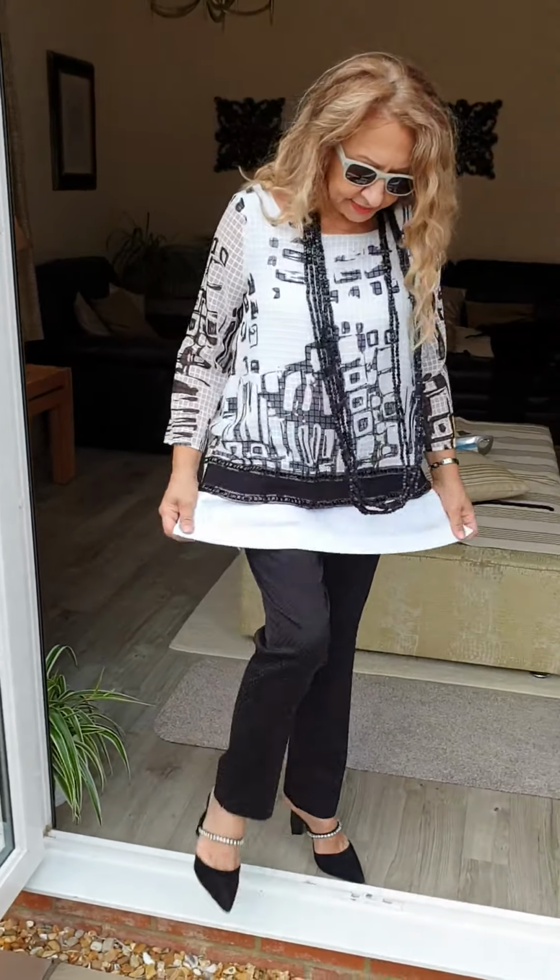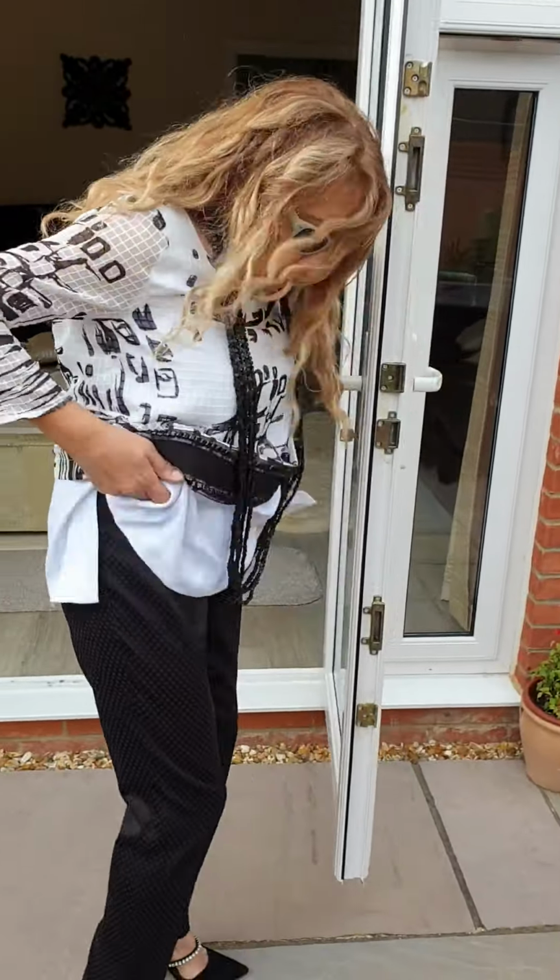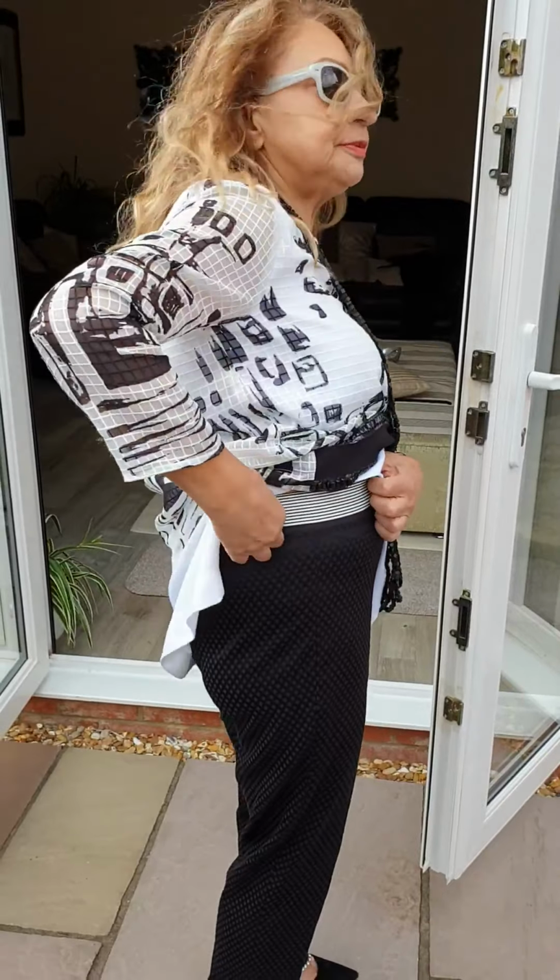Just been fresh. And this time I'm showing you Bleu Blanc Rouge at 50% off the original price. So here we go. This is our Bleu Blanc Rouge trousers with a lovely black and white waistband.